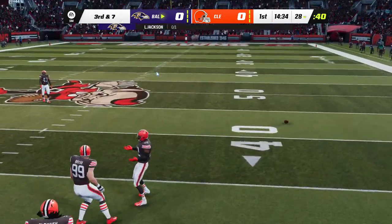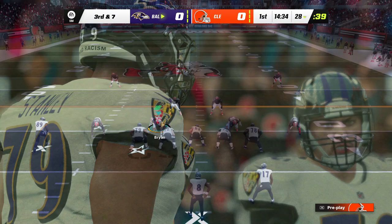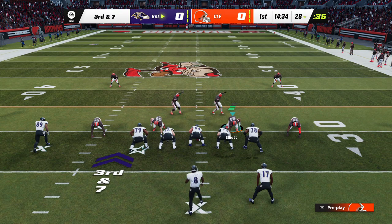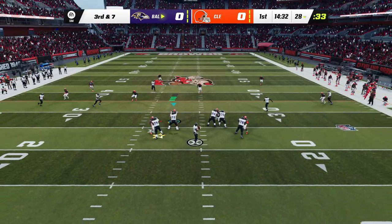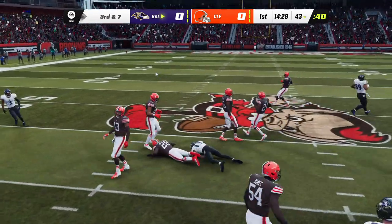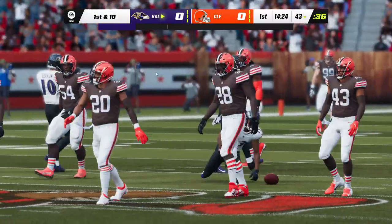And that one's going to be off target and incomplete. Isaiah Likely the target that time. And it's third down. So 7 yards from the first down here as they come up to the line of scrimmage. On third down, Jackson. That's taken in by Duvernay. And he will have a Ravens first down as they're able to get the third down conversion.